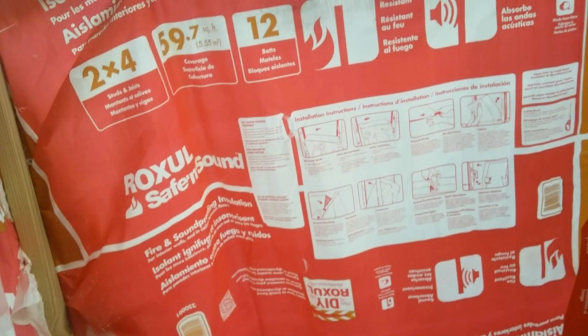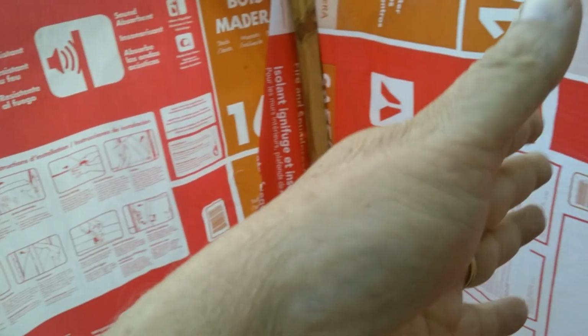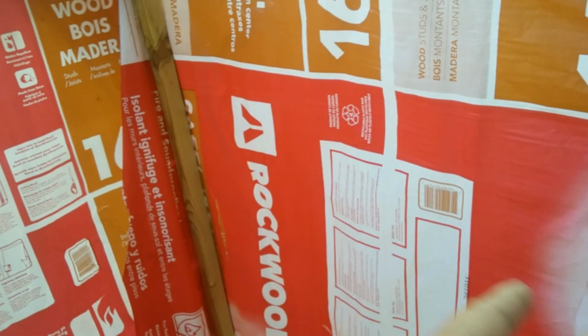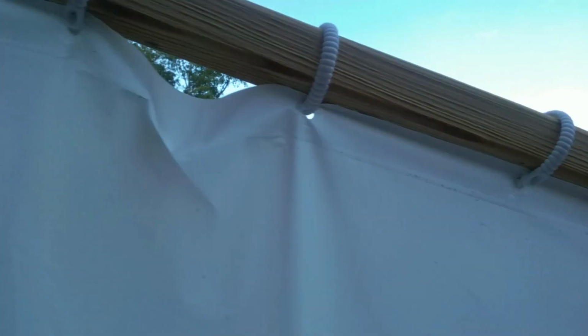But this is the plastic that the insulation was packaged in. And so that's what I used for privacy. I had intended to put a roof on it, but I never did. So that's why this has got an angle on it. But this works well for the shower curtain.